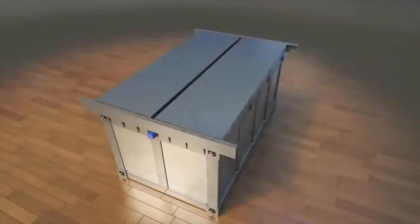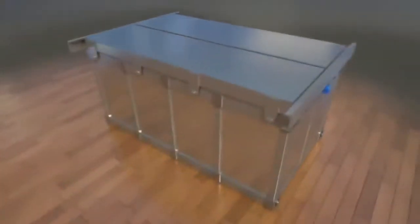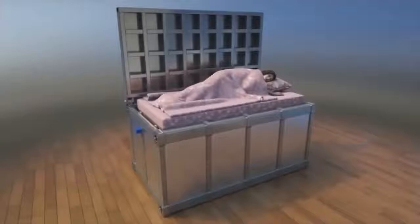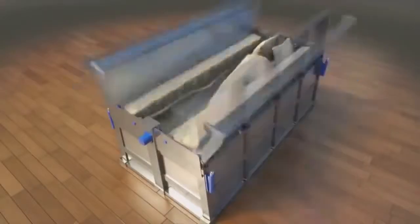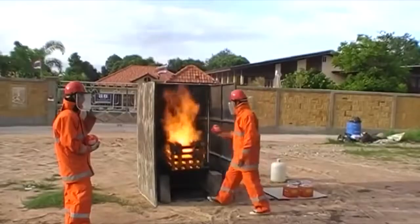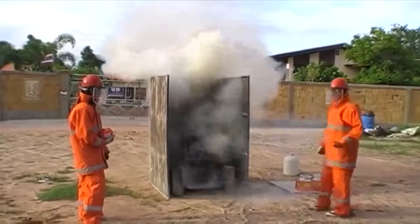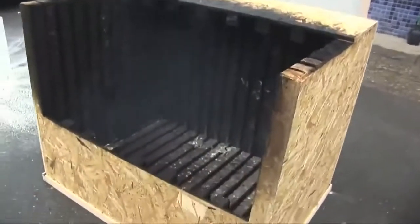2. Survival Shelter Bed, a bed that protects the sleeper in the event of a serious earthquake by dropping inside its frame. 1. Throwing Fire Extinguisher. Lets you throw it into any fire to put it out immediately.